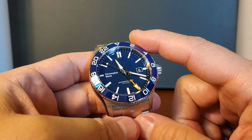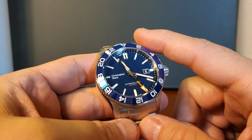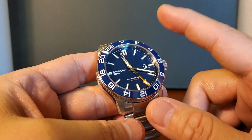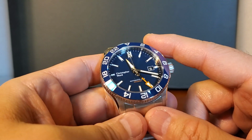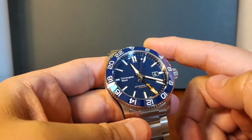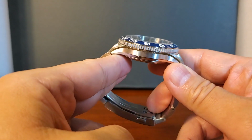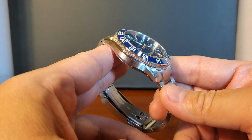This is in 42 millimeters, like I mentioned at the top of the video, but they also have this available in 38 millimeters. And that version in 38 millimeters is only 45 millimeters from lug to lug. So for those of us who are a little uncertain about a 42 millimeter watch, we do have that option in 38 millimeters. Let's wrap this up with some final thoughts on Christopher Ward, starting with their history.